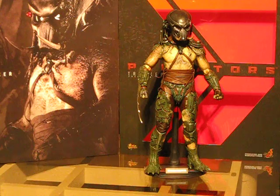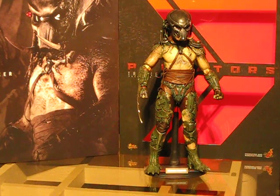Actually, I forgot to mount the plasma cannon on the shoulder, guys. I guess I kind of jumped the gun here a little bit. But you know what the plasma cannon looks like.